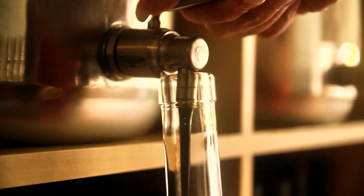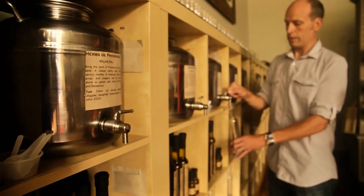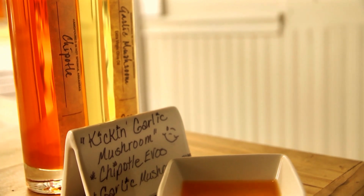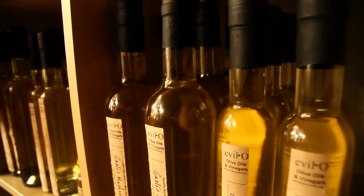Today we're in Hot Springs, Arkansas at our store, Evilo Oil and Vinegars. And what we do here is we do everything from oils and wine vinegars, not the traditional distilled vinegars. You can come in and get anything from habanero oil or bacon flavored olive oil. But we do all cooking related oils and vinegars. Most are going to be your fine extra virgin oils.